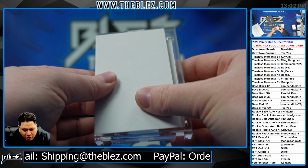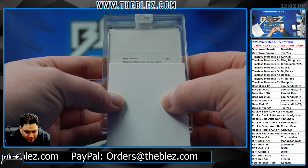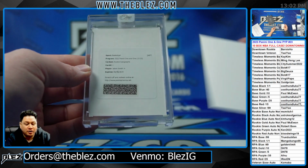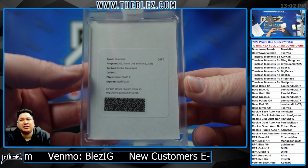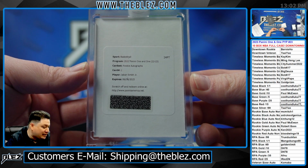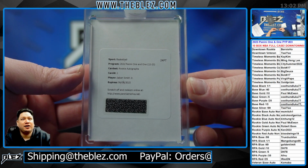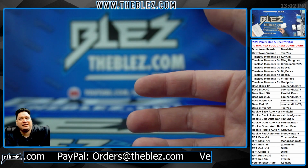And our last auto, it's a redemption. Say one of one. Rookie auto. Don't say AJ Griffin. Ooh, it was good. Rookie autographs of Jabari Smith. That would be a non-RPA spot. So that will go to MC Mitch on the Jabari. Solid case. Solid case.